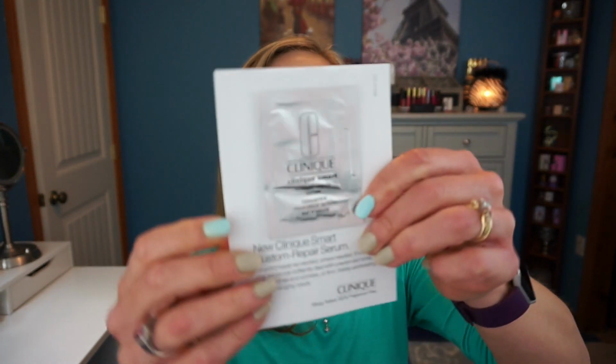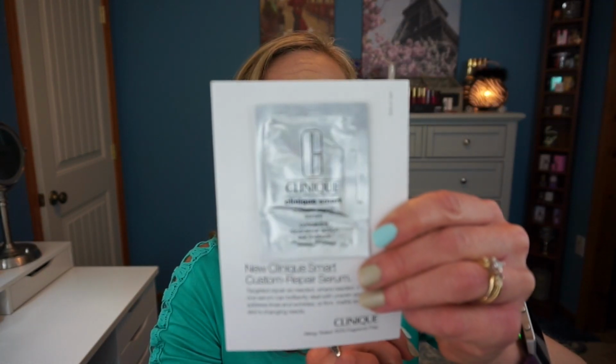Okay, what do we have here? We have the Clinique Smart Custom Repair Serum. So we're trying a serum here from Clinique. So it looks like we have a couple Clinique items, and they are their skincare line. So I know Clinique does have a pretty good skincare line. So this says new Clinique Smart Custom Repair Serum. Repair for the damage you see and even the damage you don't. Create your best skin ever. Turn over to try it now.